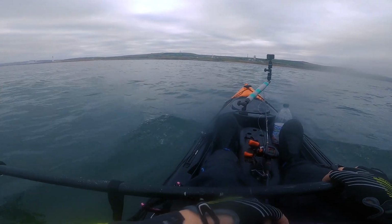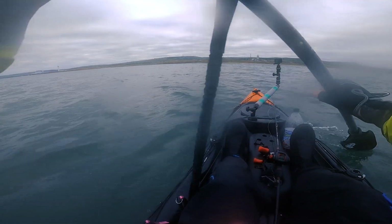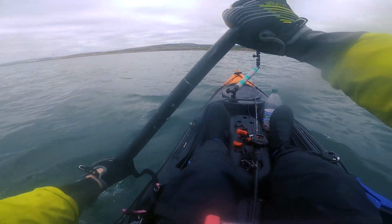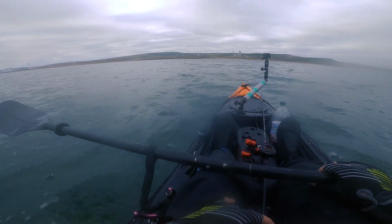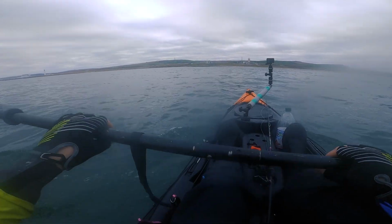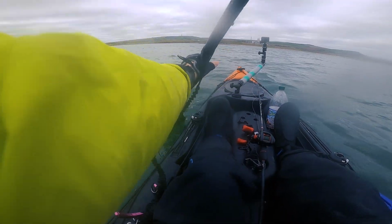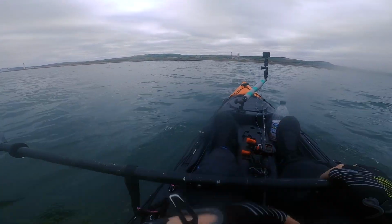Right, time to head in. We're not far from the beach, about 100 meters, 200 meters from the beach. And we're going to start heading in. I'm going to have one more little drop on the way in because the wind seems to have settled down. I've decided that the wind is just the gusts that were forecast because it is settling off.